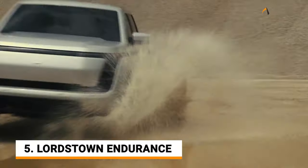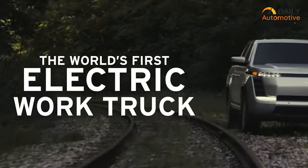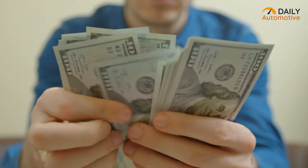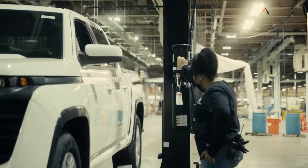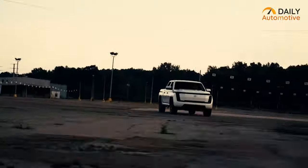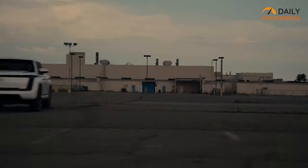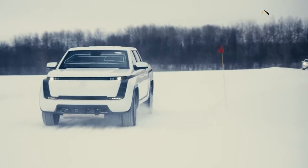Lordstown Endurance sounds more like an English marathon than an electric pickup, but believe it or not, it's the latter. This is the company's first vehicle with a price tag of $52,500. The company plans to build a total of 500 units by the end of this year and 2,500 next year. The coolest thing about this car is that it features 4 in-wheel hub motors to reduce the number of moving parts for less maintenance and improved control.